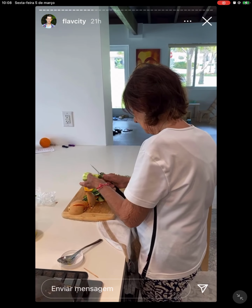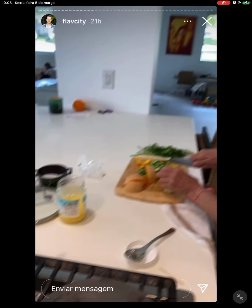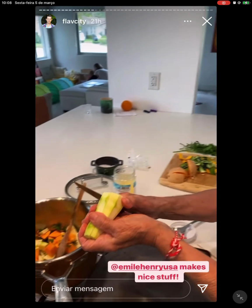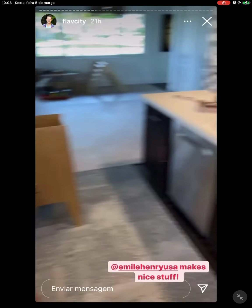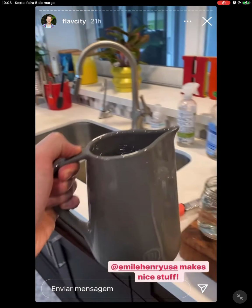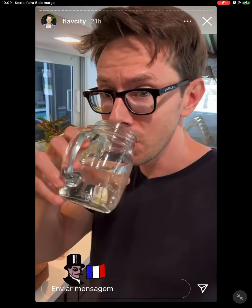She's been making lunch soups that are killer. This is a butternut squash soup. Little onion from the garden. Very cool. Speaking of cool, look what I found in the back of the pantry the other day. This really nice water pitcher. It's a French company, and it's made with French burgundy clay, red burgundy clay. Oh, oui, oui, mon chéri.